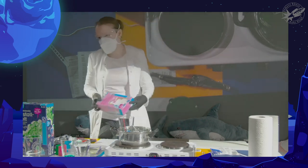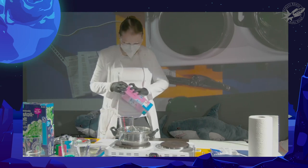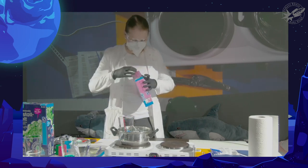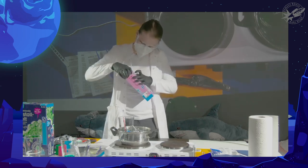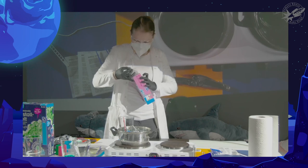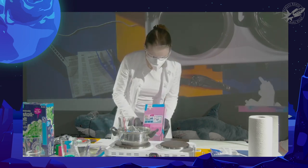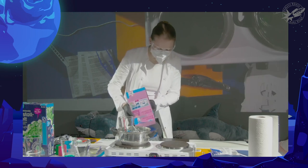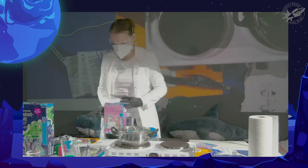Here we are growing unicorns, not just dinosaurs. We thought they fit together quite well. You always take everything out first, including the instructions.